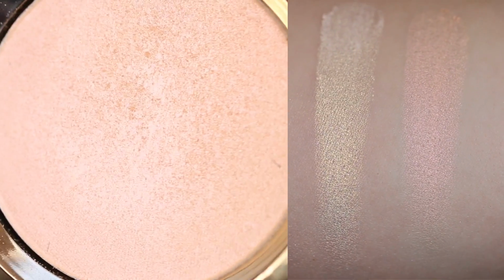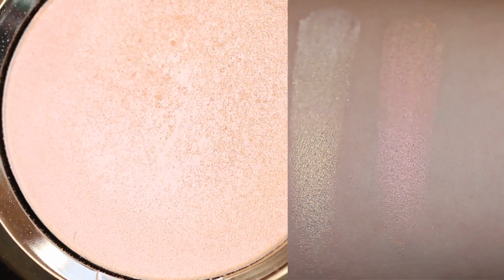It's got a very bright gold flash to it. You don't really see the pearl so much, you definitely see the gold. Next is Champagne Dream Flashes Bellini. This one looks a lot like the gloss, very similar.